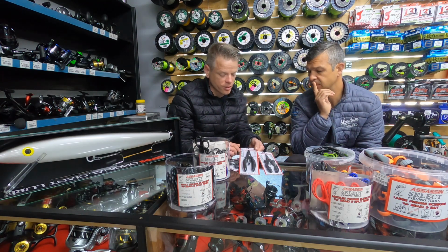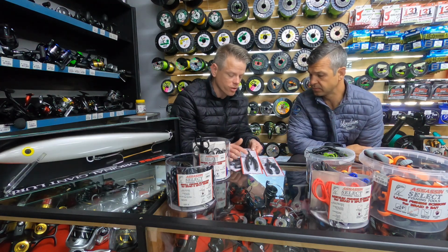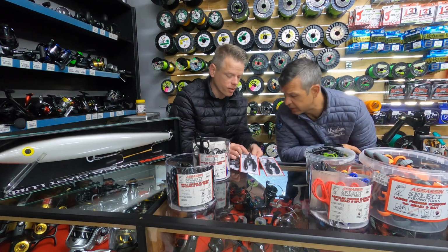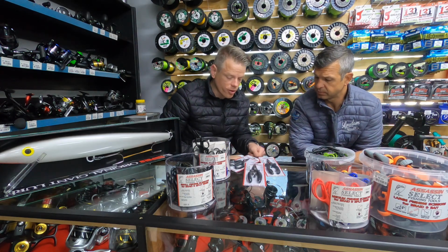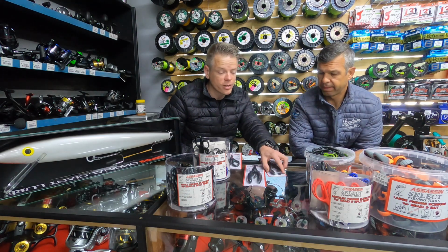This is stainless steel, it's coated, and then it's got a lot of functions on it: cutter, split ring, crimper. Yeah, it's got crimping as well. Oh, that's nice. So it's got a lot of functions on them. Very nice handles as well.